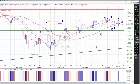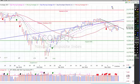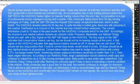See what the NASDAQ Composite's up to. But before we do that, stocks turned sharply higher Monday on bullish trade. Trade was heavier on both the NASDAQ and the S&P 500, giving both a much-needed accumulation day. An accumulation day is any trading session where the S&P 500 or the NASDAQ trades higher on heavier trading volume than the prior day. Accumulation is a sign of professional money managers buying and is bullish.